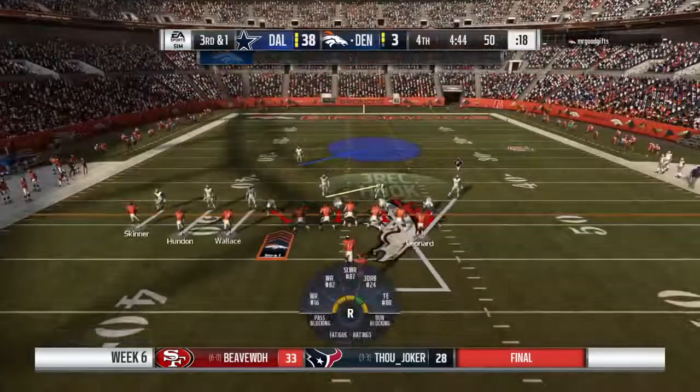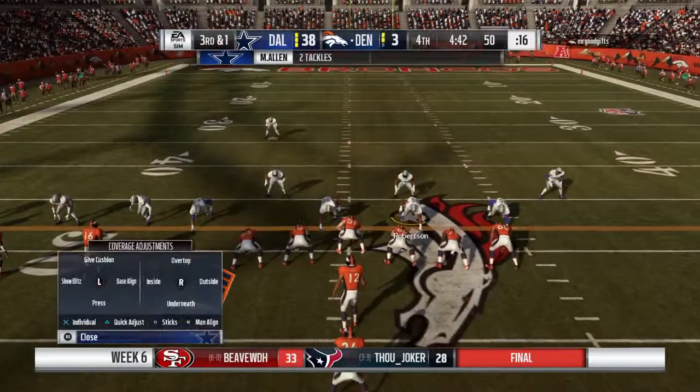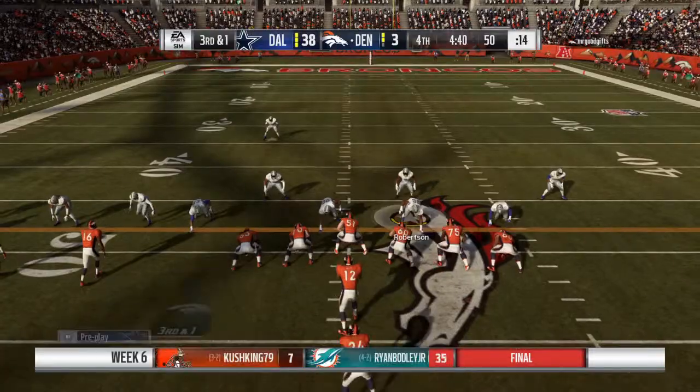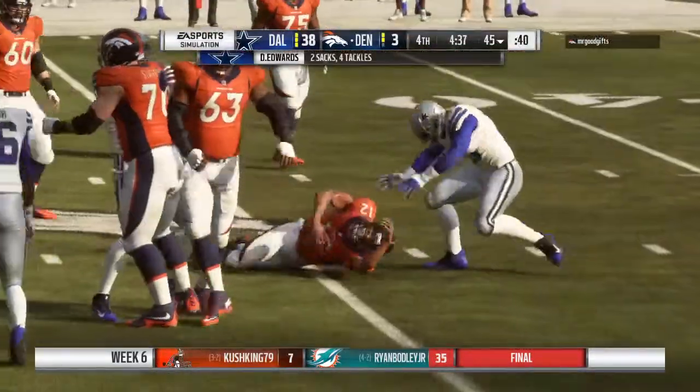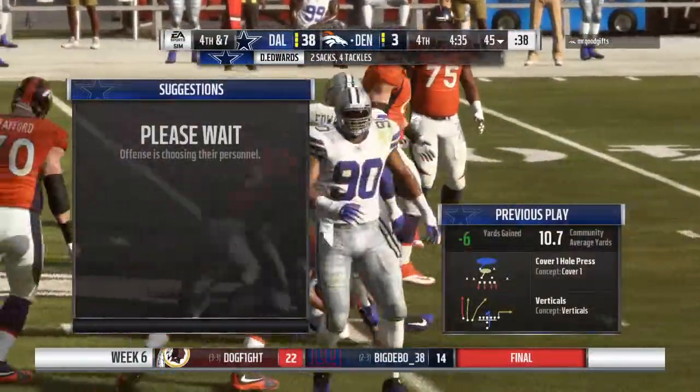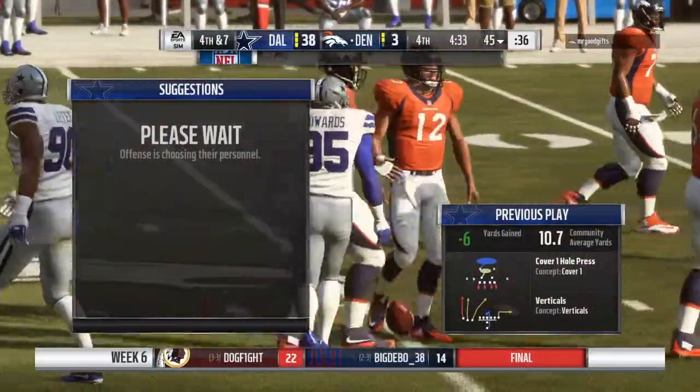The Broncos on 3rd down. They're struggling. 0 for 6 thus far. They're up against a 3rd and 1 situation. They'll set up to throw. And he's going to be swallowed up. Sacked back at the 45-yard line.